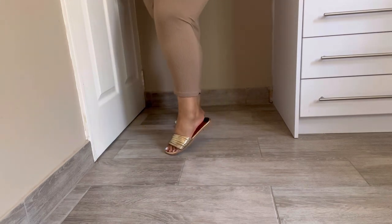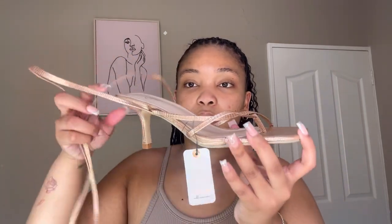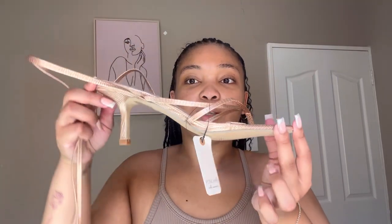Just want to ask. Got this cute lace up heel, as you guys see, and it's giving sandal vibes, chilled vibes. It's not too high and it's very comfortable.